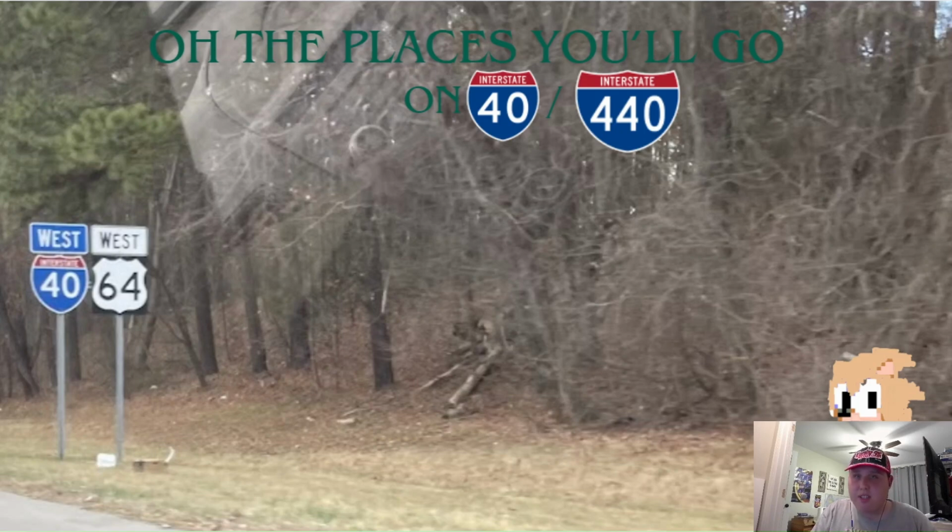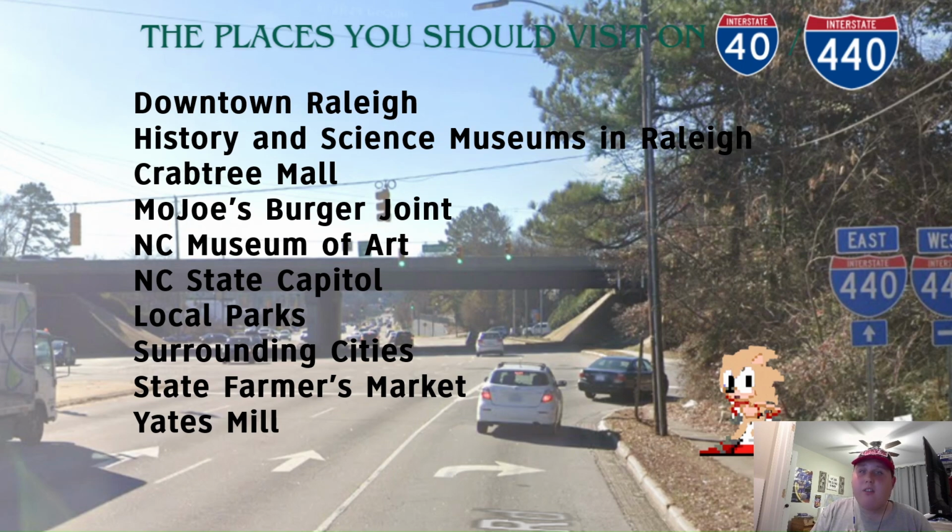So these are all the places that you should visit if you're ever on the Raleigh Inner Loop. First, you should visit downtown Raleigh, and after that, you can visit the History and Science Museums in downtown Raleigh. And then if you like shopping, you can visit the Crabtree Valley Mall. And if you like to eat burgers, you can visit Mojo's Burger Joint. And then you can personally also visit the North Carolina Museum of Art off of Lake Boone Trail. And if you want to, you can actually visit the North Carolina State Capitol, along with local parks here, and the surrounding cities here in the Raleigh area. And also visit the State Farmers Market, along with Yates Mill, because all those places are actually pretty cool. And that ends the Raleigh Inner Loop.